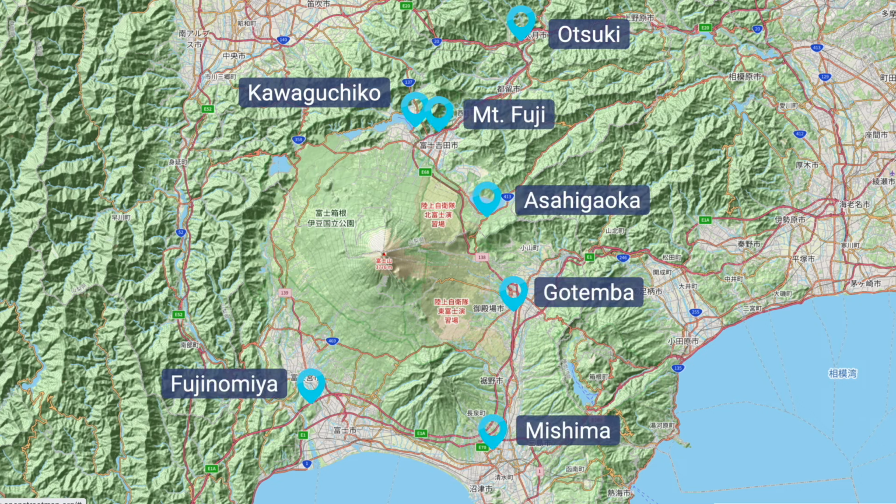If you're just entering the area coming by train from Shinjuku, you can stop at Shimoyoshida Station on your way towards Kawaguchiko. Or if you rode a highway bus from Tokyo to Kawaguchiko Station, you can catch the train at Kawaguchiko Station and ride it to Shimoyoshida. The Mount Fuji Pass covers unlimited local train rides, so you can go back and forth as much as you want between Otsuki Station and Kawaguchiko Station.